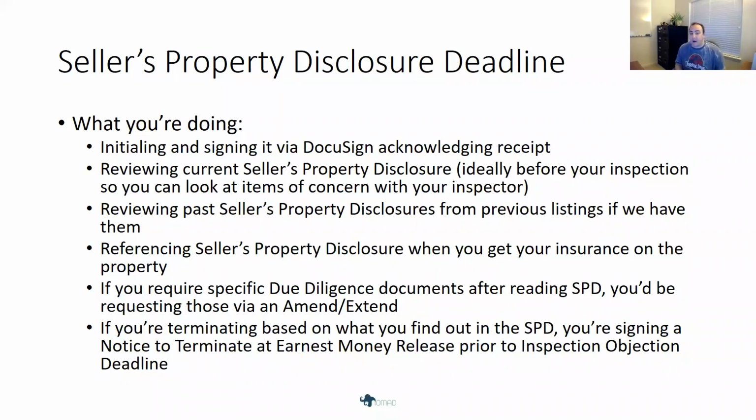Reviewing past seller's property disclosures from previous listings if we have them. So if I have ones from grandma or the time before grandma, I'm trying to get that to you so you have it, okay? You're referencing the seller's property disclosure when you get your insurance on the property. So when you're calling your insurance guy, you're saying, okay, this is what the seller told me about the property, is what I know. You're using that when you talk to your insurance guy to get your insurance quote.